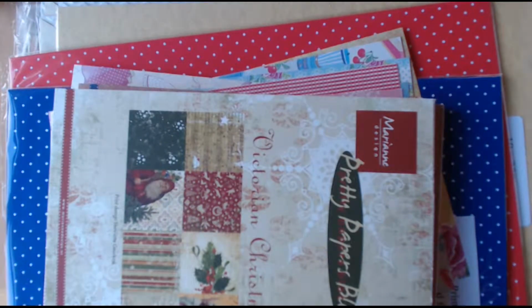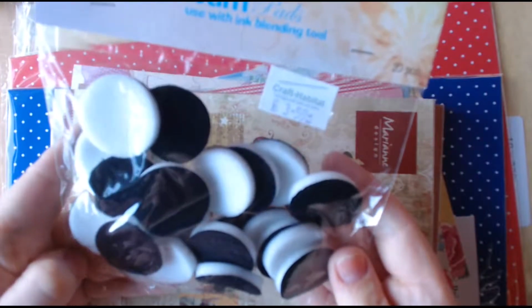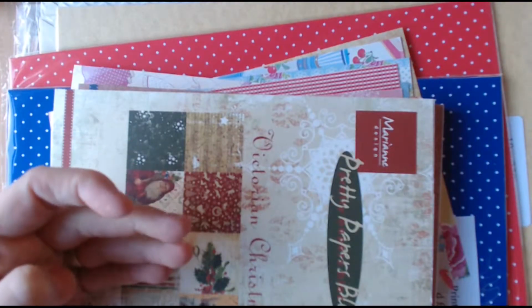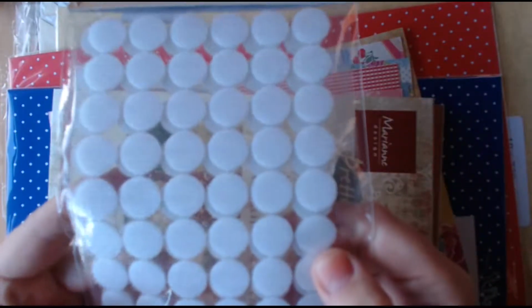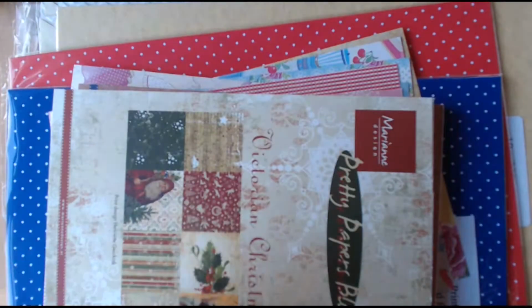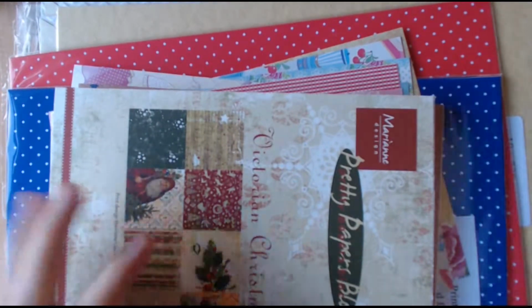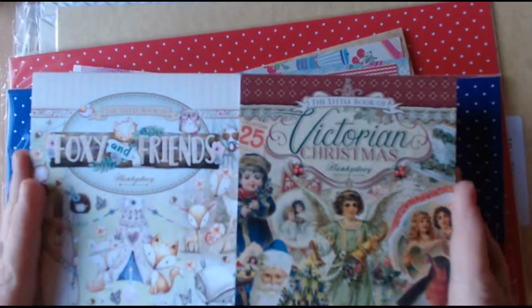So that's those. And some more essentials I bought were some more of these foam pads for my distress ink tools. I also bought some of these hook and loop dots for closures on some albums that I want to make. And then we have 2 of the little Hunky Dory books.